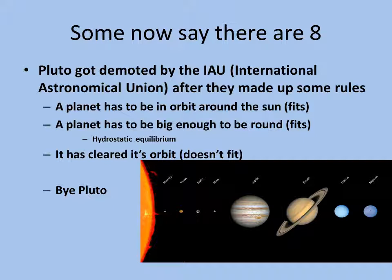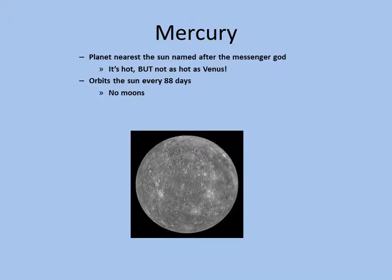So, technically, there are currently 8. And Pluto got demoted by the IAU, the International Astronomical Union, after they made up some rules. A planet has to be in orbit around the Sun. All 9 fit. The planet has to be big enough to be round. All 9 fit again. This is called hydrostatic equilibrium. And it has to clear its orbit. Pluto doesn't clear its orbit. So Pluto got kicked out. Thanks, Mike Brown.